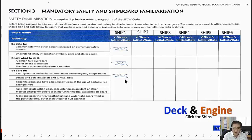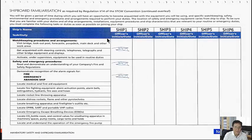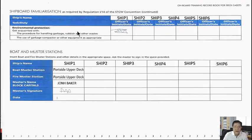When you transfer to another ship, you will also be familiarized. Then you will have to fill up this second ship, more familiarization. After you have performed these competencies, your officer will sign. Do also read this area. That is very important. The next one is the last task that you will have to be familiarized with. After that, you will report to the master. But before you report to the master, you write the data here.